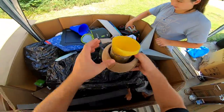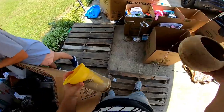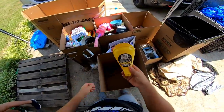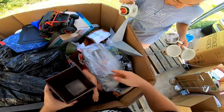Ooh, what is this? Looks like a little hanging flower pot. That's cool. Yeah, this is so cute. That's kind of gross. Like two little teacher mugs. Oh yeah. And one down there.